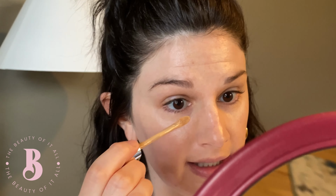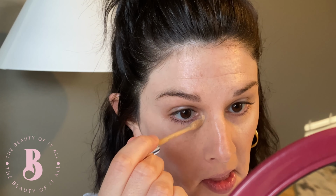But when you put it back into the packaging, you do have to be careful because there is a little bit of pressure that you have to apply, and you don't want to bend the doe foot one way or the other too much and risk, you know, snapping it. So just be wary of that. Again, I'm gonna go in with just a tish of light peach, just really in the inner corner. Again, kind of as a color corrector almost.